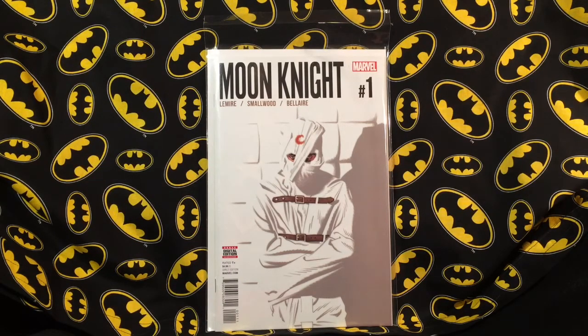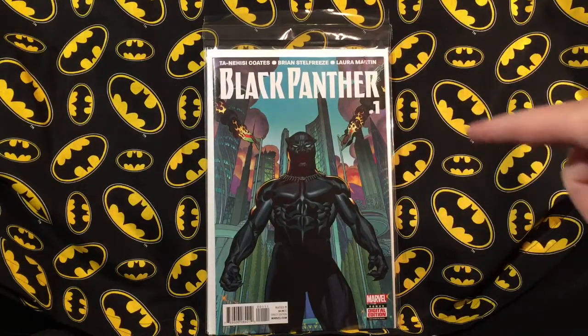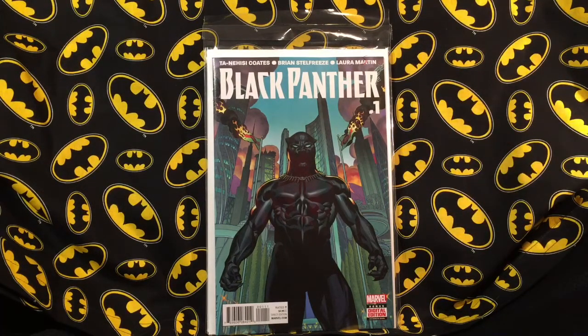So anyways, really cool book. I'm looking forward to reading the next one. I have not read this book yet, but I've heard good things about it. So I'm ready to check out this book. This is Black Panther. I also have his first appearance in a comic book as seen here.